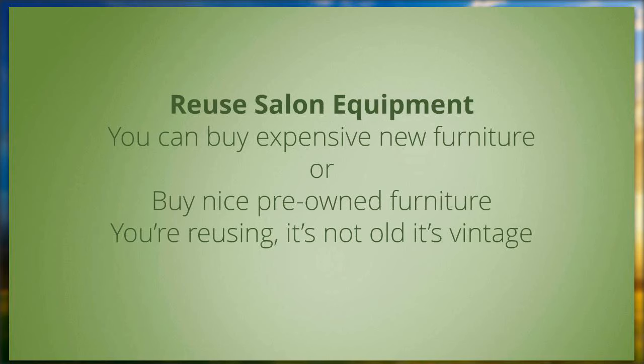You know, this one's kind of funny. It would make sense to reuse salon equipment. The other day, I was talking to someone who was really excited about their new green salon space. And it was a really beautiful space and they meant really well. But they went out and bought all new expensive furniture and threw away the old furniture. So they didn't recycle the old furniture, just had it hauled away to the dump.